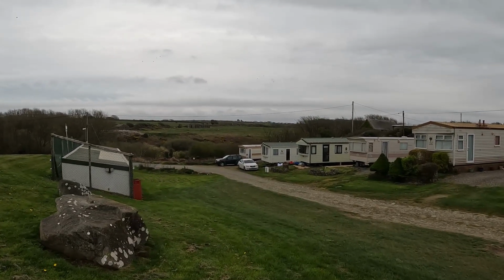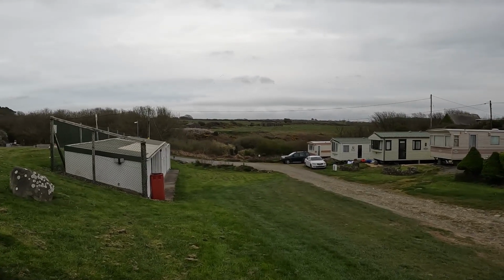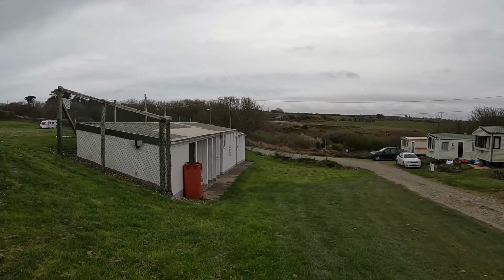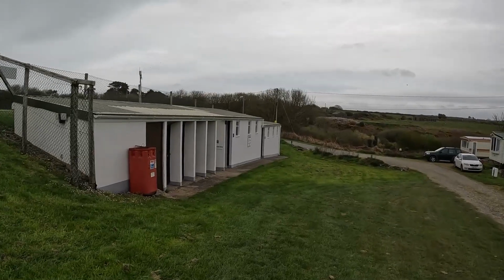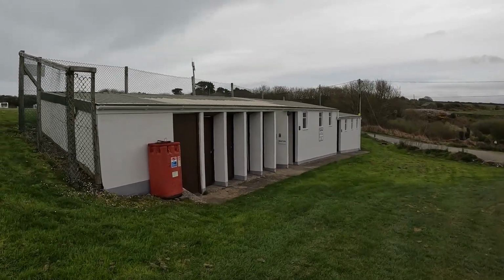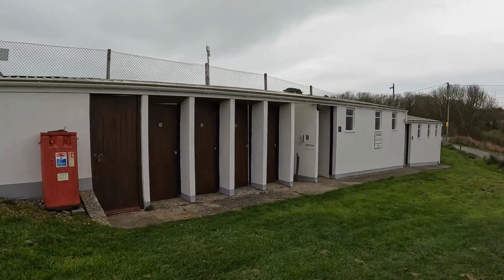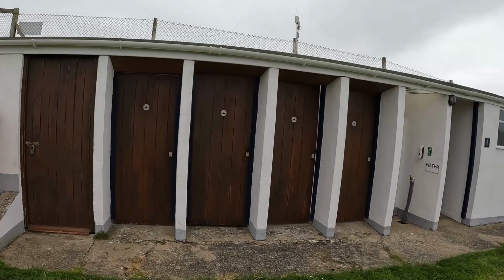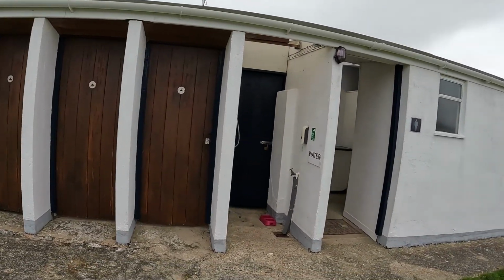It was very reasonable, £20 a night. We didn't go for electric hookup this time because we wanted to try out our new solar. Electric, if you want it, is £7 a day, so this weekend we managed to save ourselves £21. It'll take a few weekends to knock off the cost of the solar, but it's nice. In the summer they open up more showers. They've got four showers, and at the moment, because it's quiet, they've just opened two up.